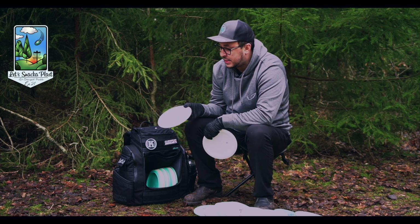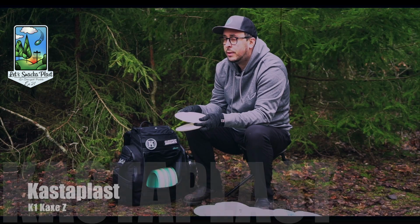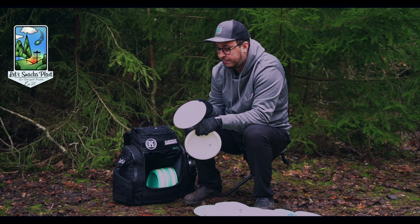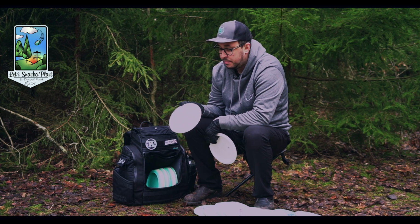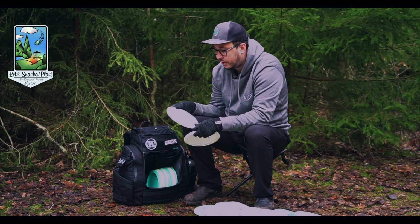And the Kaxe Z, K1. A bit more straight flying with a more noticeable fade. Not much turn for me. I don't have the arm, but beautiful disc. White on white. Cool. 173 grams.